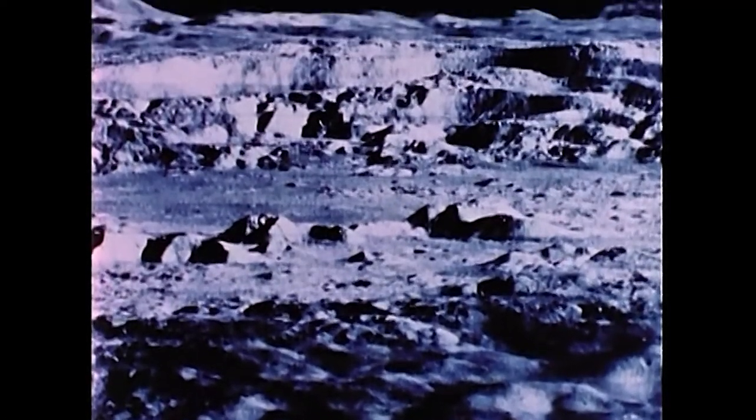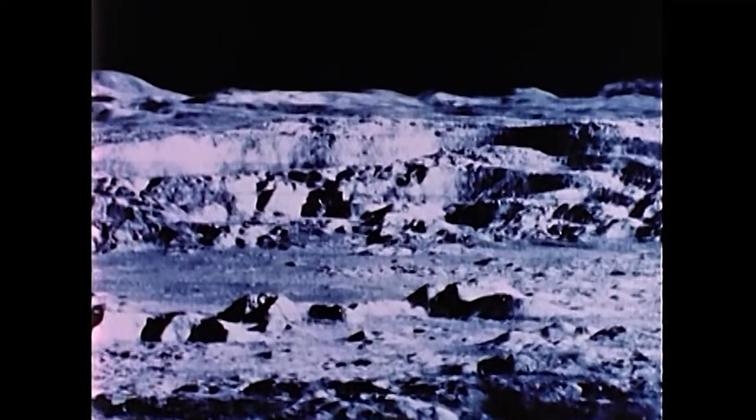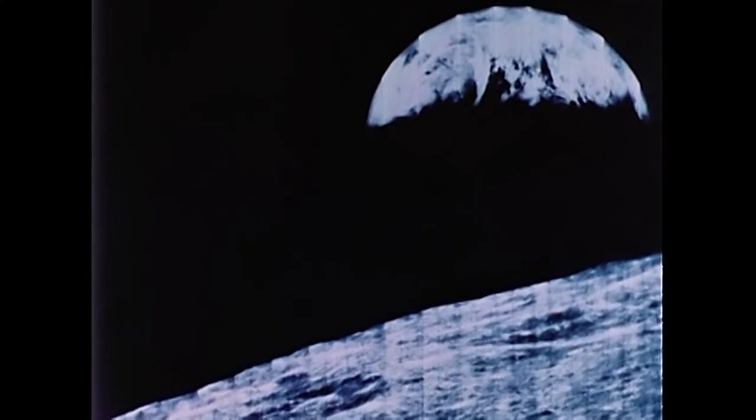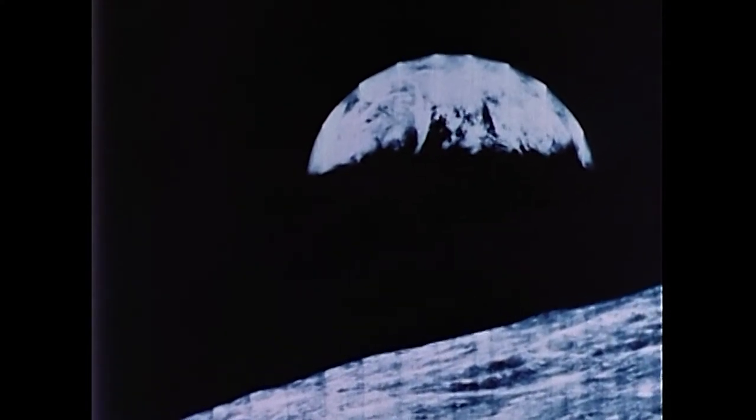Much of this distance is covered with debris blasted from Copernicus by the impact of a giant meteorite billions of years ago. Rounding the back shoulder of the moon, one orbiter got an exceptional shot, the first photograph of Earth seen from outer space.